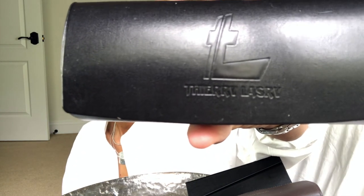So back to the sunglasses. Okay, so where did I leave off? I do not know how to say this brand. You sunglass experts out there, tell me how do you say that? Theory Laszlo? Terry Laszlo? I think I got these at Barneys, you know, before Barneys closed.